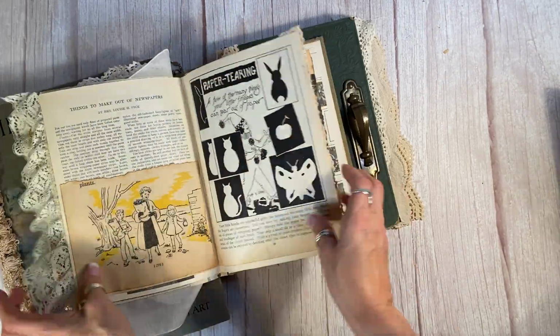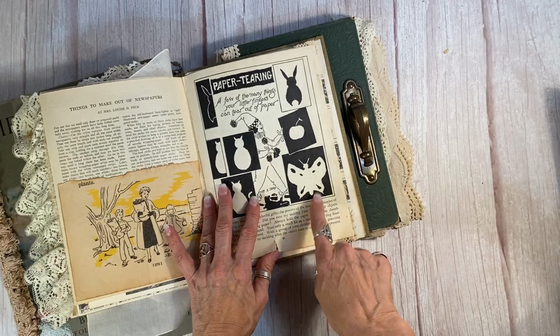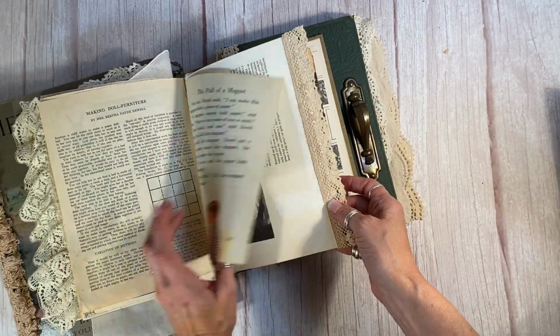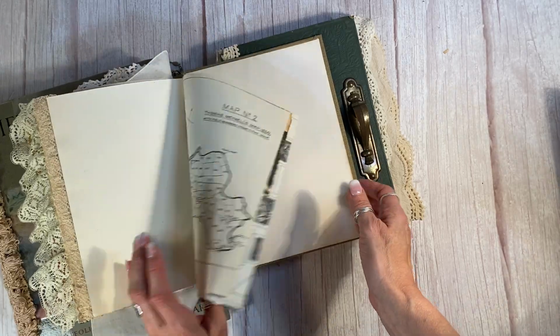It just keeps going on and on. Oh, this is from the early 1900s. Love it. Paper tearing, because she does some of that in her art as well. So just, oh my goodness, it just goes on.